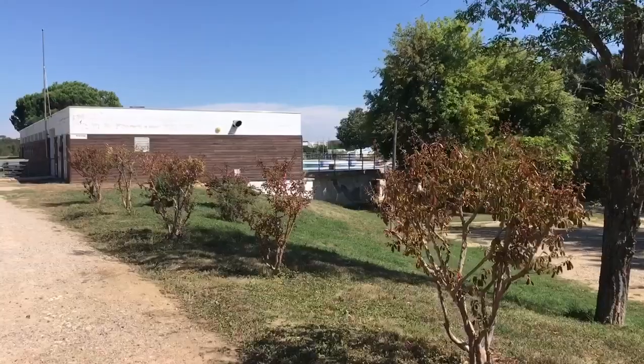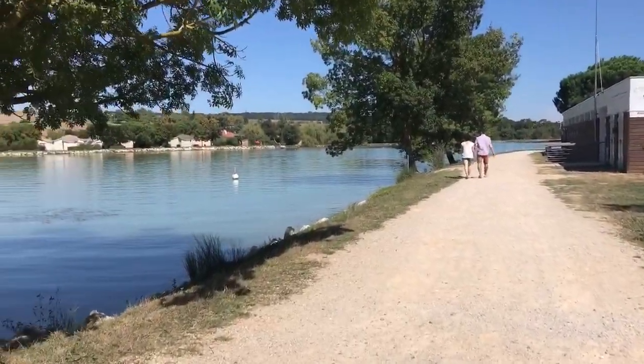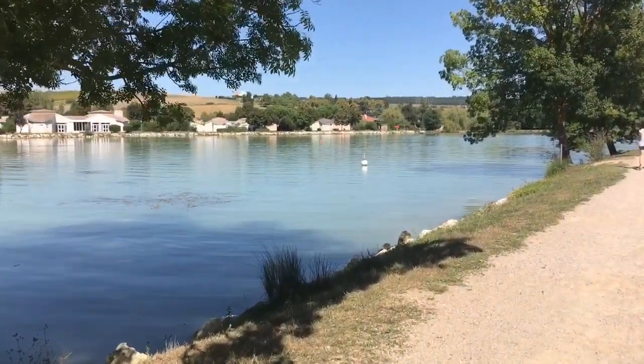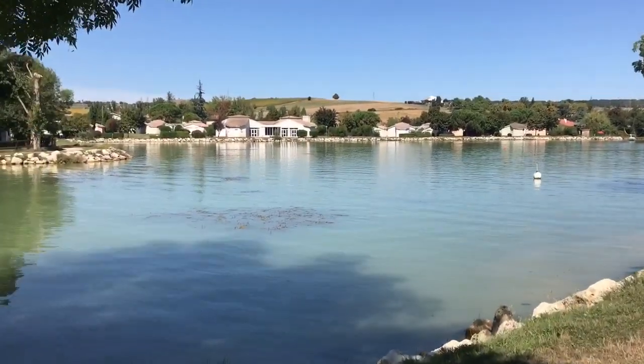Swimming pool, bassin, look at that beautiful lake, very nice. So all the motorhome parking is behind this lake. I think that's where we're going to be parking up. This ain't bad though, is it? End of September. Beautiful weather like this. It's about 28 degrees. So you can't go wrong coming in September, can you?